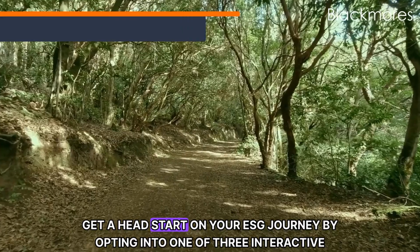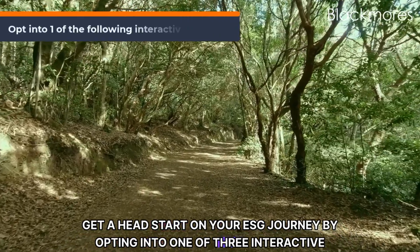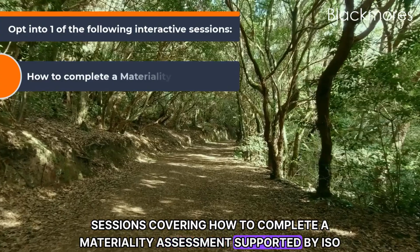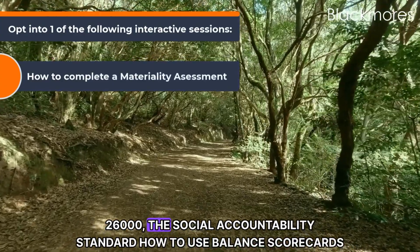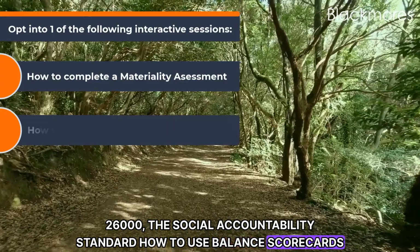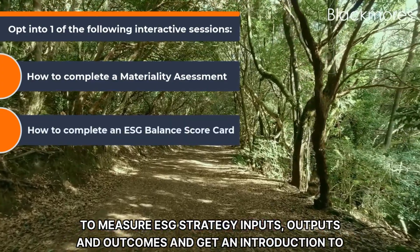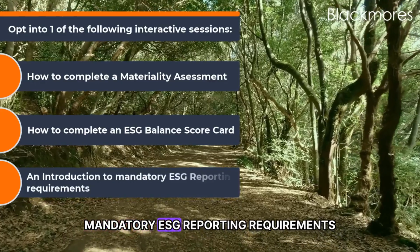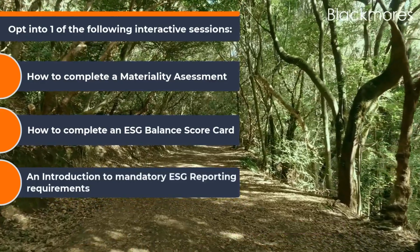And get a head start on your ESG journey by opting into one of 3 interactive sessions covering how to complete a materiality assessment supported by ISO 26000, the social accountability standard. How to use balance scorecards to measure ESG strategy inputs, outputs and outcomes. And get an introduction to mandatory ESG reporting requirements.